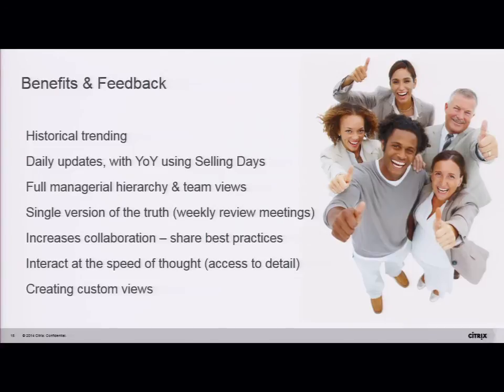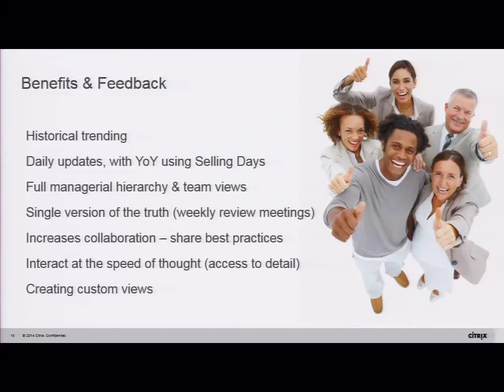They're having much more productive conversations in their meetings because people aren't coming with their own version of the data. They're all looking at the same report and the same dashboard. They're getting that full management view, so managers feel more empowered. They're seeing not just their results, but how their team's results roll up to their own. They're also finding more collaboration. If they find high performance in a certain region, they can drill into that detail, get some insight, and understand maybe there's something that person's doing in that region that can be shared and leveraged across other geographies.